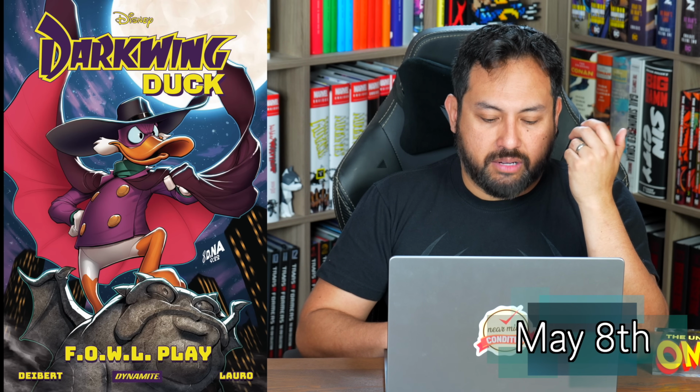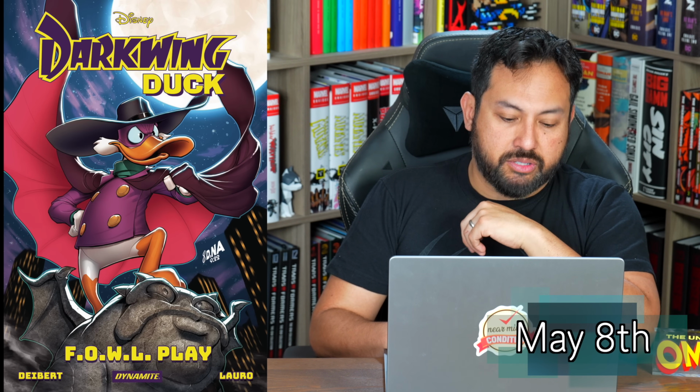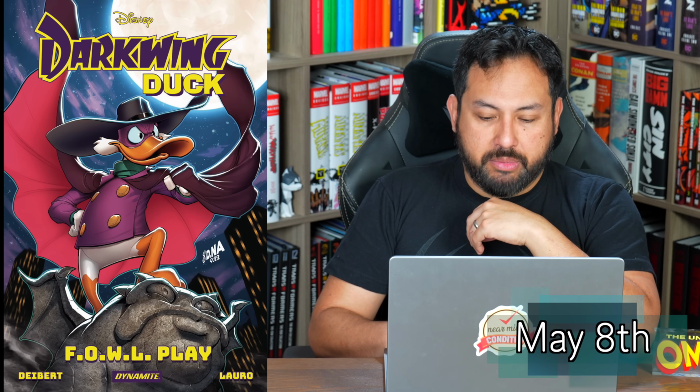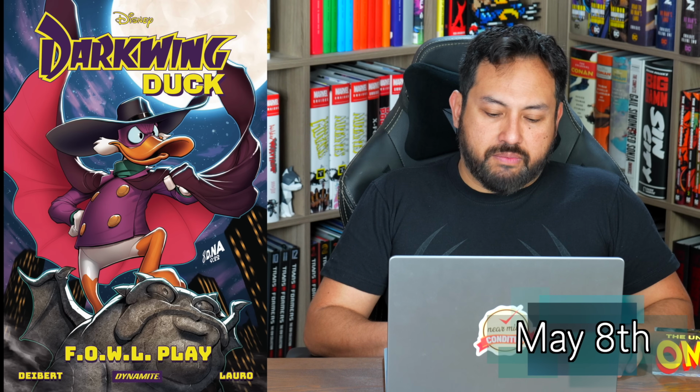Darkwing Duck finally coming out in a hardcover and in a trade paperback format. And this is by Amanda Diebert and Carlo Lauro and David Nakayama doing the cover art for the trade paperback. The hardcover, I believe, no, that is David Nakayama. I can tell by his DNA signature right there. So doing the hardcover cover and the cover to the soft cover. Both of them available the same day, knock on wood, if no delays. $24.99 for the hardcover and $19.99 for the trade paperback.